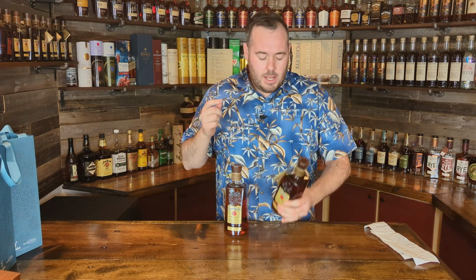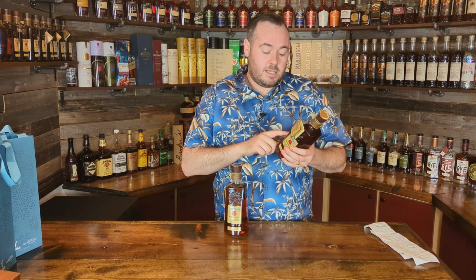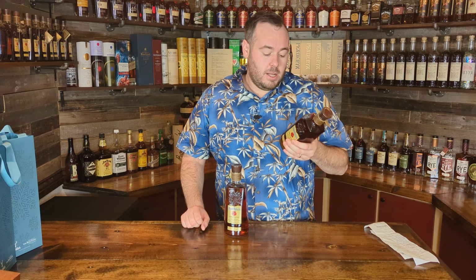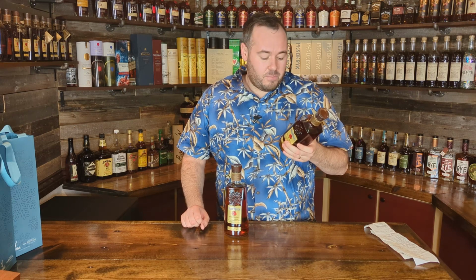So I traded for that double one I picked up. I traded that one to get this one. This is a single barrel pick from Total Wine. It's 9 years and 11 months old. It's the OESF, so that's 75% corn, 20% rye, and 5% malted barley.